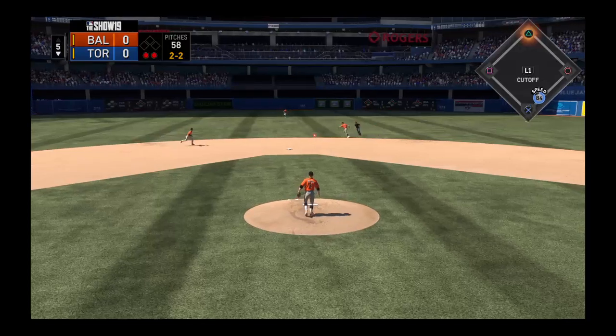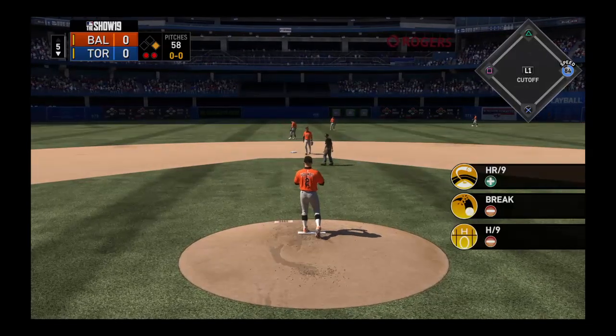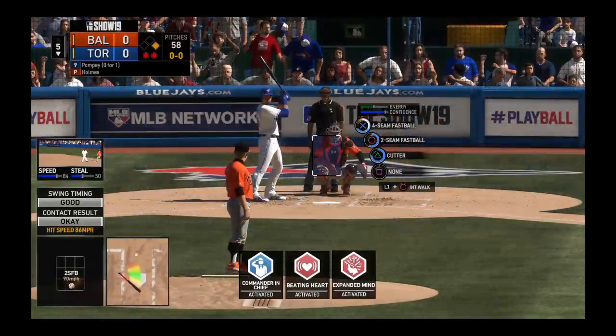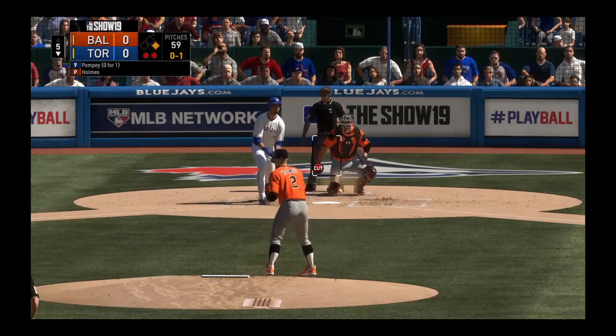A bouncer up the middle. That's through for a base hit, and he's 1 for 2 now. And they keep the inning alive with a base hit, but you can see that's only the 3rd hit he's given up the entire game, so he's still in total control out there. Now batting. So a runner at first with 2 away, and into the batter's box will be Dalton Pompey.